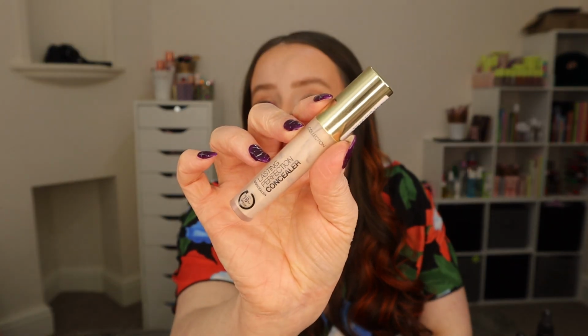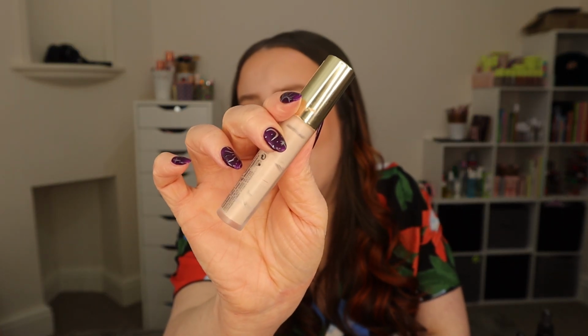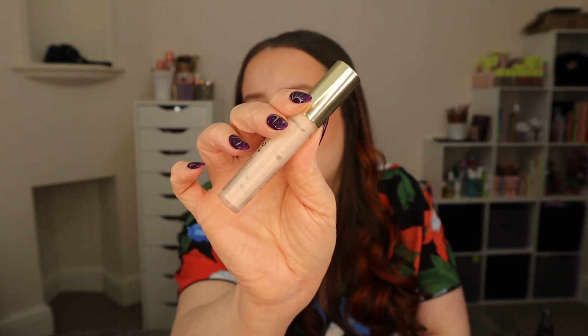Then also from Collection, this is the Lasting Perfection Concealer. This is in the shade Extra Fair 4. I spoke about this in a video. When I took the stopper out, it went everywhere. I was finding it on makeup brushes for days. It actually ended up hitting my wall, and then the stopper I found earlier when I was moving my room around, I found it stuck in the carpet.